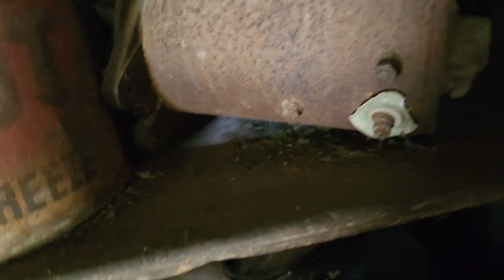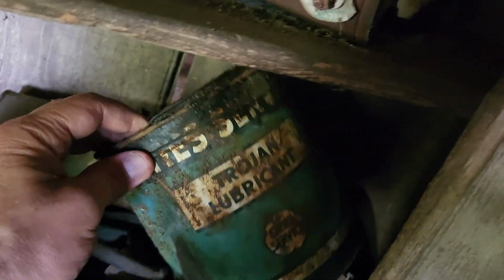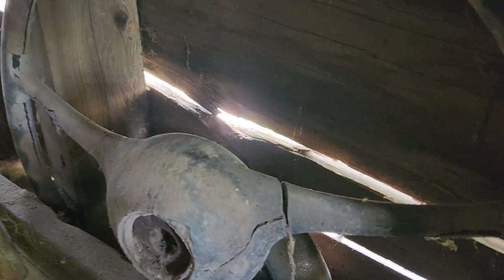Paint. What's this? This looks like a grease can, lubricant. City stores. I'm not familiar with this one, but it might be worth salvaging. Corn syrup. So you see there's lots of tools and implements, little small things here and there. There's an old steering wheel, it's a little rough.